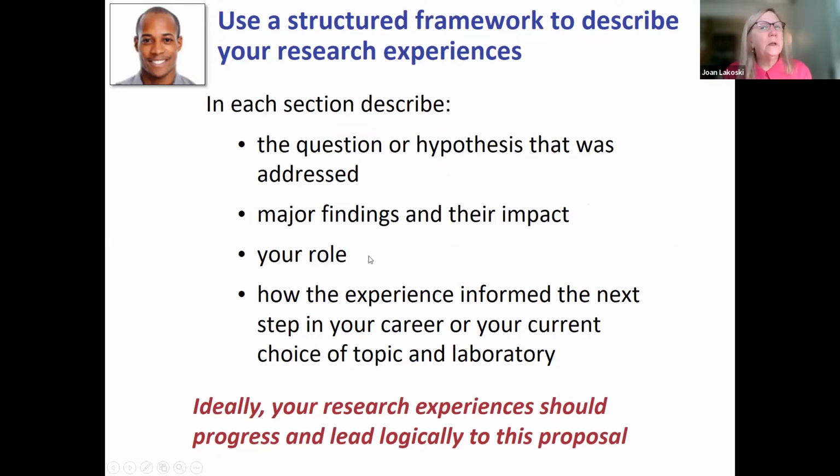And then be clear about your role. Reviewers are not going to expect you as a first-year graduate student to be first author on a paper unless you've had some prior experience that's gotten you ready for that. So be honest. It's perfectly logical and expected for you to be in a collaborative role, supporting perhaps a senior postdoc in your group or your mentor on the project.